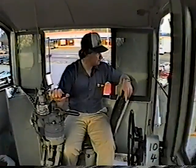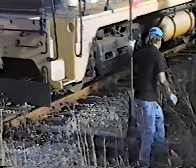Oh yes, that's Don doing the driving and Mickey doing all the hard work.